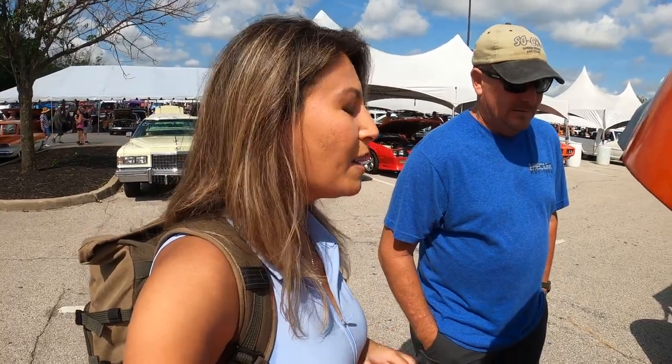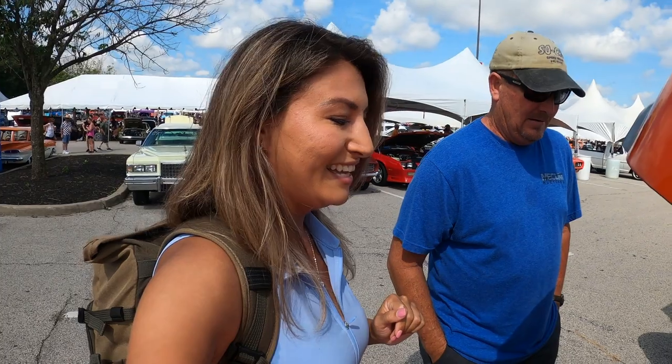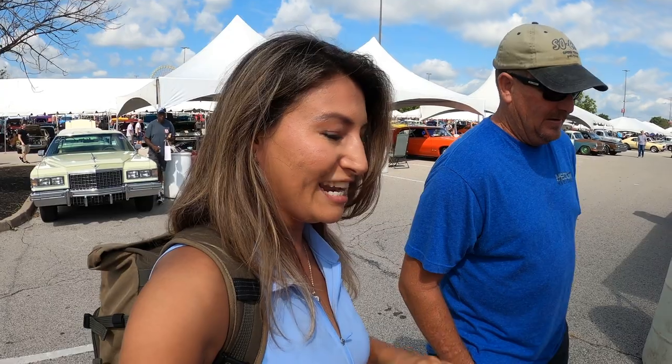Yeah. Time to make it a bit more powerful, a bit louder. Something to turn heads. That's right. Yeah. That's it. I get it. And why the 51 Ford?